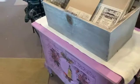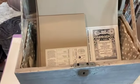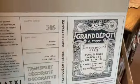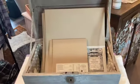Here's another transfer. Redesign. These are actually, here's something interesting. These are new transfers from a woman in France, and they're just beautiful. They're called, I can never remember how to say the name. Amashi, I can't remember. Anyway, I can put a link on my page to see if anybody would be interested in those.